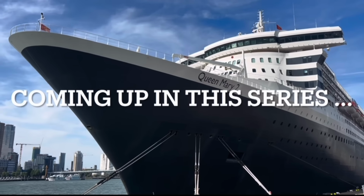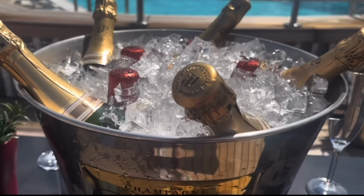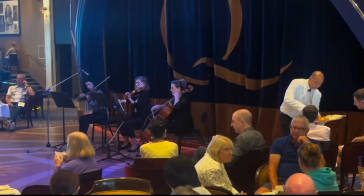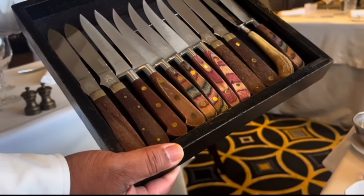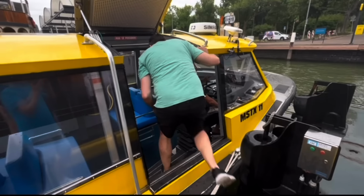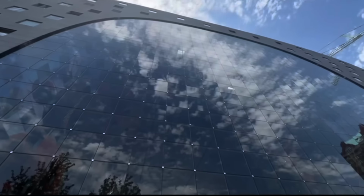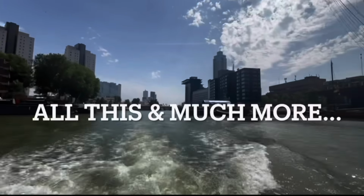Coming up in this series, all venues explored, a look at our Britannia Club balcony cabin, bars, lounges, drinks menus, costs, drinks packages, daily programs, activities, events and entertainment on offer, all food menus and meals reviewed, including specialty dining at the steakhouse veranda. A detailed look at what we got up to independently on our full day in Rotterdam, the Netherlands. And finally, back in Southampton, the disembarkation process. All this and much more on Travel Blog Jamie.